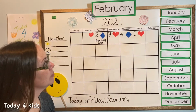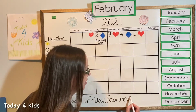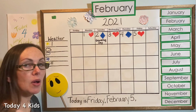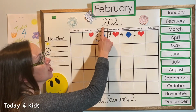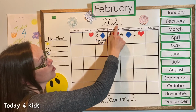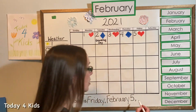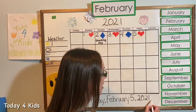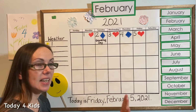Good job. So let's put 5 in our sentence after February, and then a comma, and that comma tells us to pause before we say the next word in our sentence. And the next thing we're going to put in is our year, 2021. So I'm going to put 2021 and then a period, and that period tells us that our sentence is done. We don't need to say anything else past there.